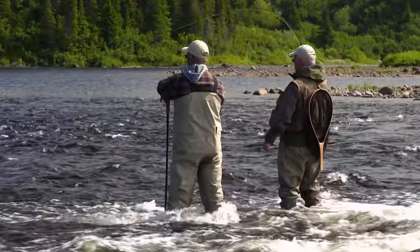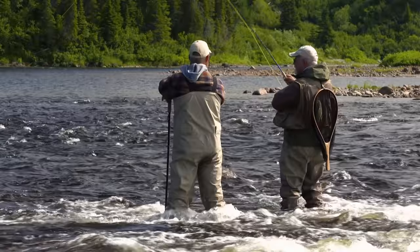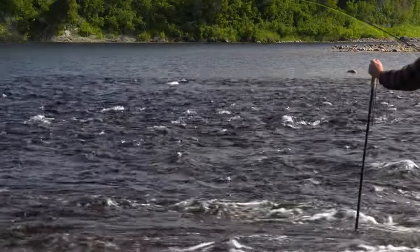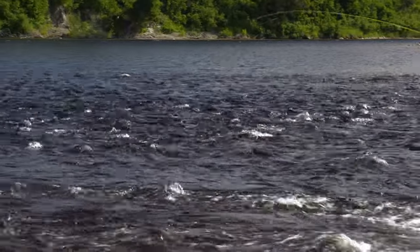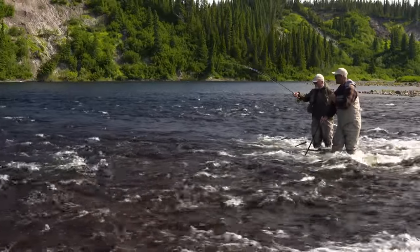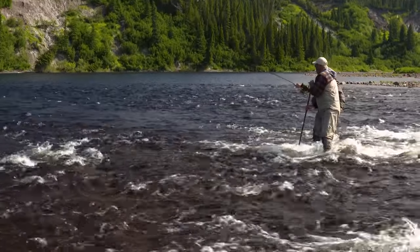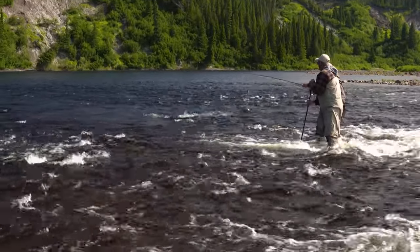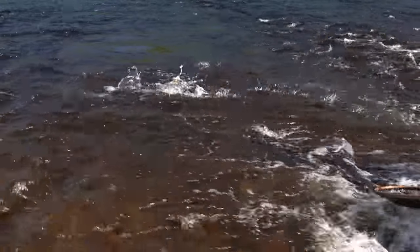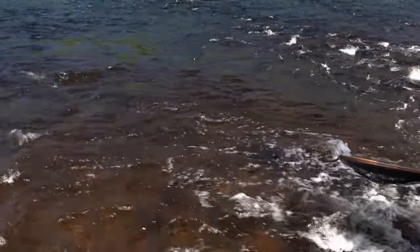Here's one. Here we go. Wow, about the same spot as that other one. Yeah, they'll all take right there. Let's walk the dog again. Yeah, that's a nicer fish. He looks like he's a bigger size grilse, maybe closer to a salmon. Yeah, it's a little bit bigger. It's not huge, but it's bigger than the last fish. No, it's not huge, but it's a bigger size grilse.